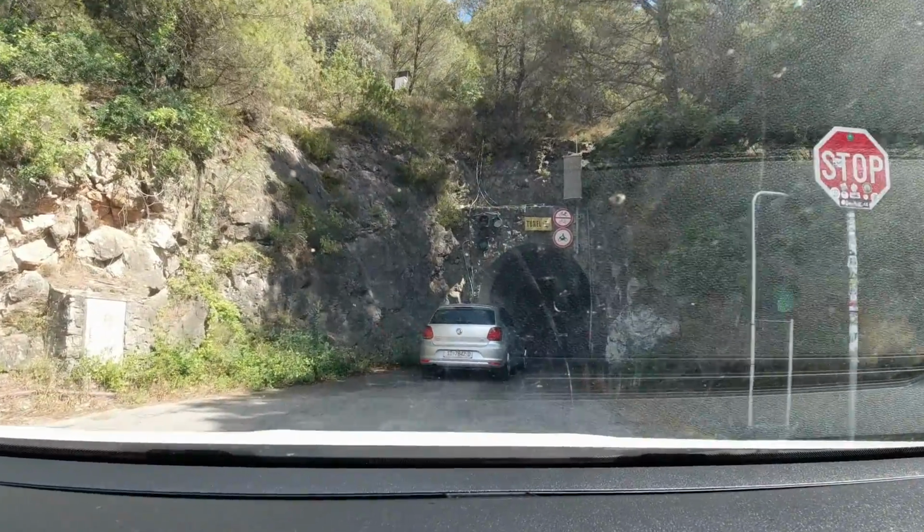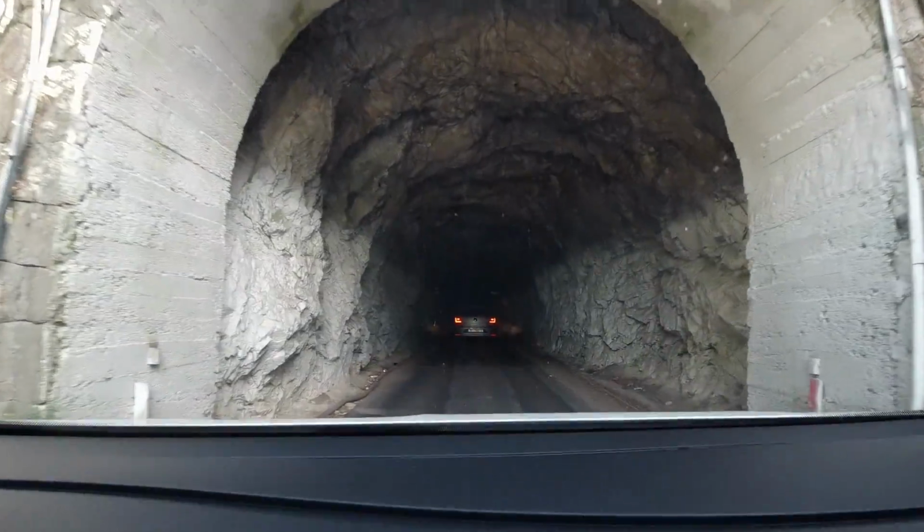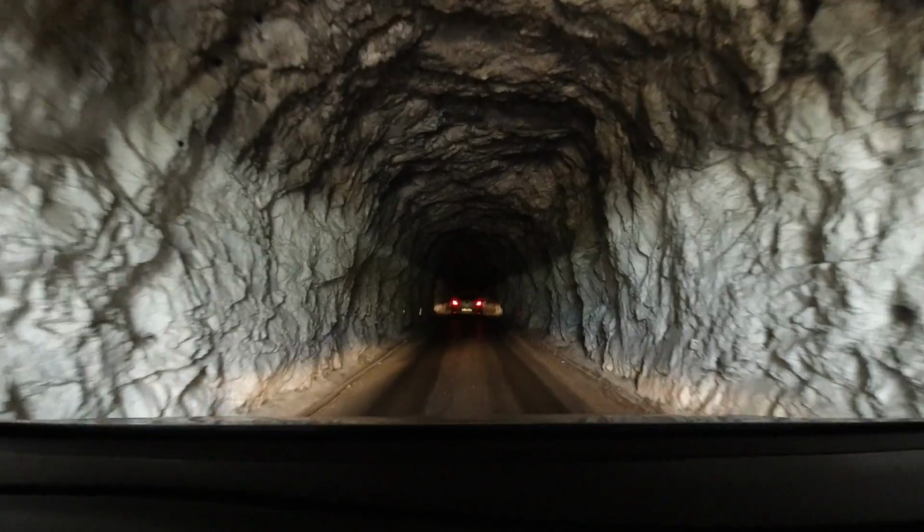All right, got the green light. And it is narrow, no lights.